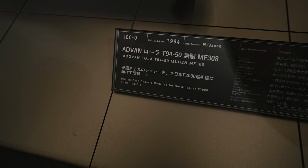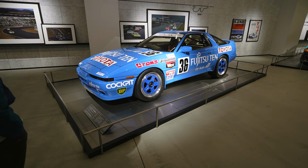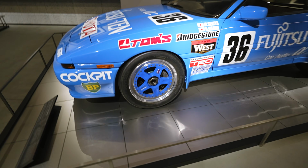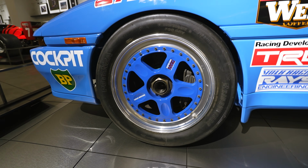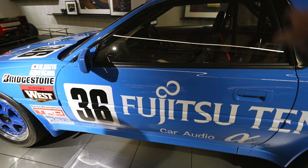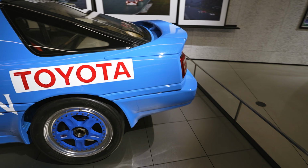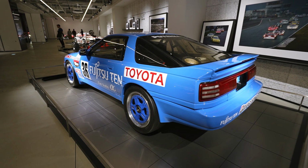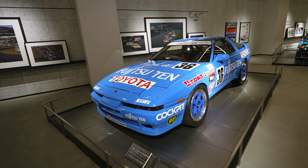Advan. Lola. Such a cool car. Those Volks are so cool. The real version of the GTC. I love that there's still the stock door cards, and I always like the stock stuff more because it's more relatable. That's amazing. These have no air, right? That's all factory.